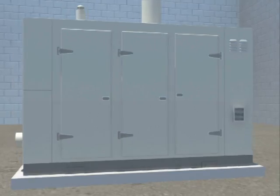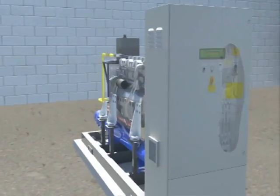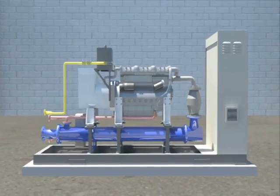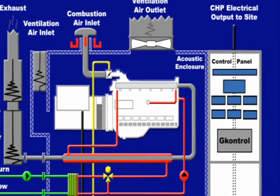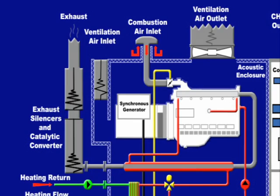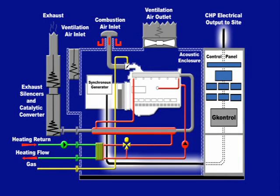The engine generator and heat recovery system are contained within a ventilated acoustic housing. Natural gas, biogas or liquid biofuel is mixed with combustion air, which then enters the engine and is ignited by a spark from the ignition system. This combustion produces power to generate high-value electricity in the generator. The electricity is metered as it is fed from the CHP, passing into the client's electrical network or the local electricity grid.